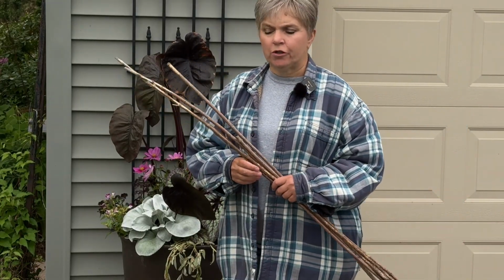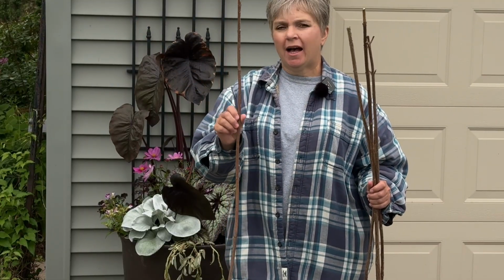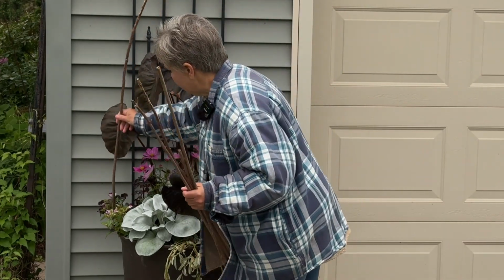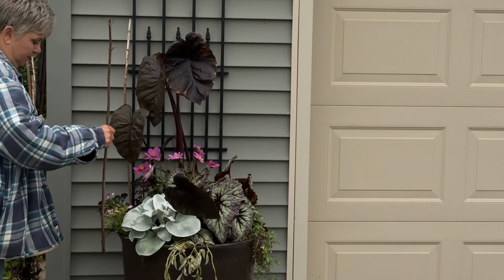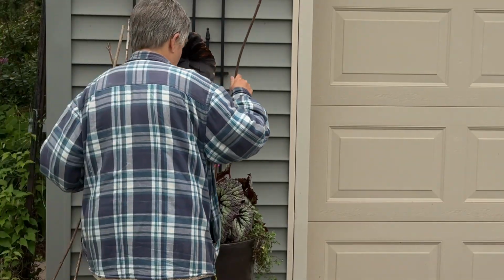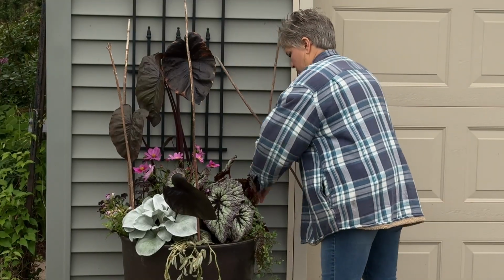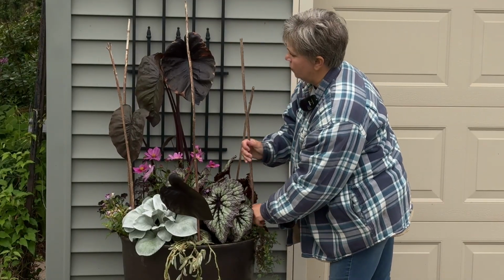Throughout the season when I'm doing trimming, if I come across nice straight sticks or branches that I'm taking off a bush, I save them because they come in handy for stakes or even for using for frost protection, just like this. I am going to put these all around my pot, right along the edge. Put this shorter one in the back, and this one right here.